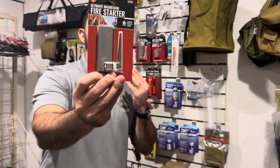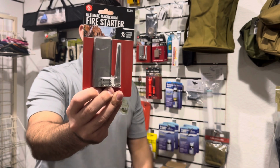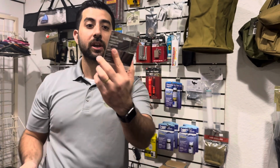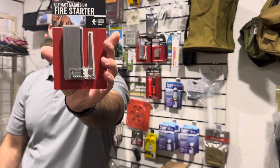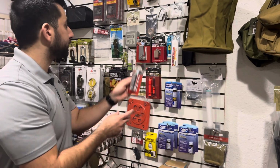So if you're worried about finding the flint or the tinder, the shavings, then the magnesium fire starter is a great option. You can really utilize this thing to create the shavings for yourself and have a stress-free situation.